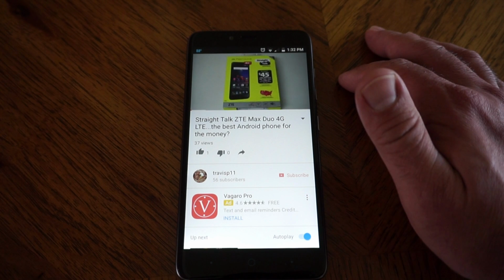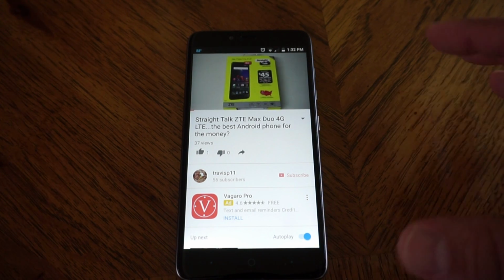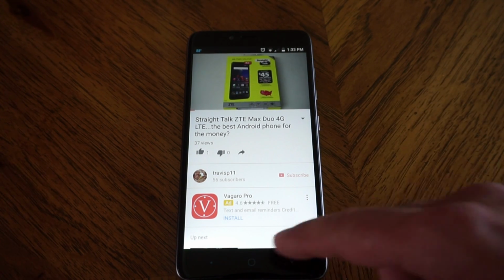What's going on, YouTube? This is Travis P11. Again, no lag. The screen is absolutely fantastic. It's incredibly sharp. It's probably one of the sharpest screens I've ever had on a mobile device that I've owned.